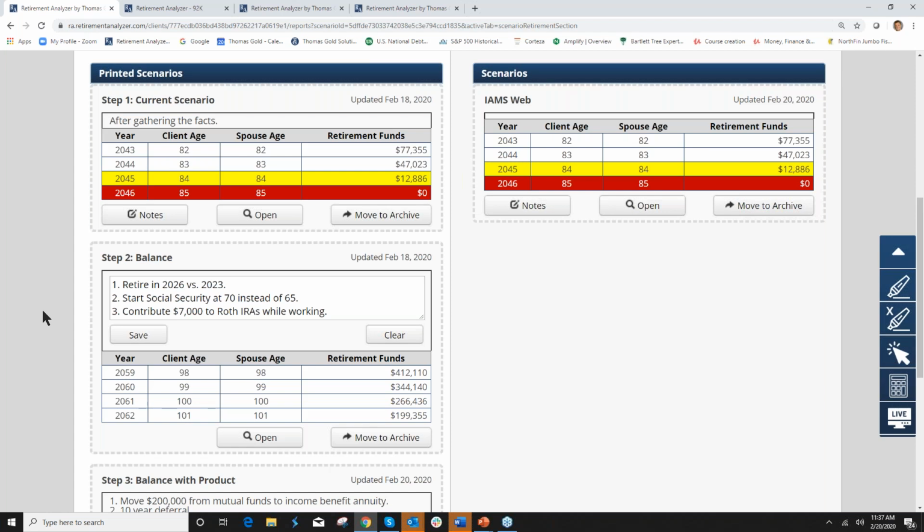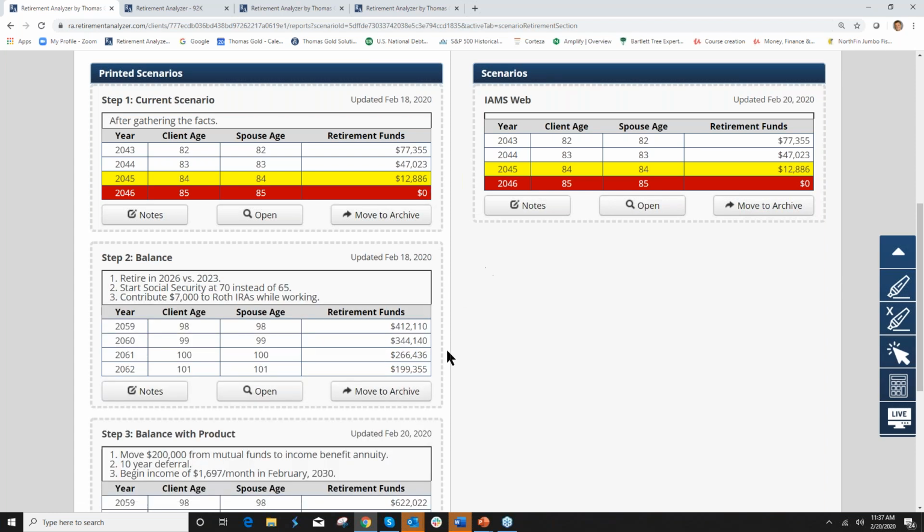So let's look at it, and maybe we can fund your Roths just while you're working and you have income. And if you're able to do that, look at the difference between the two. Now you can do this in our software. I can show you the keystrokes, but we're not going to do that today. We're just going to show you what you can do. Okay, now how powerful would this be? This was the same as this one, but then we made these 3 changes, and now it looks different.